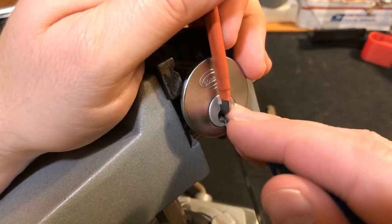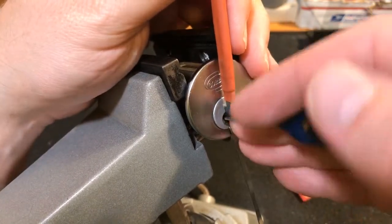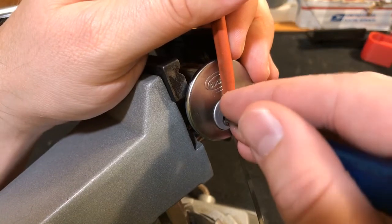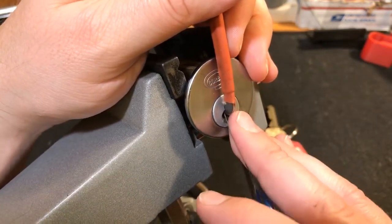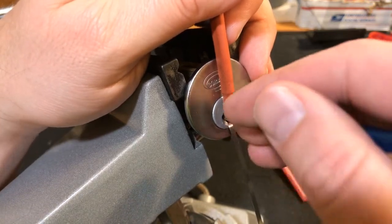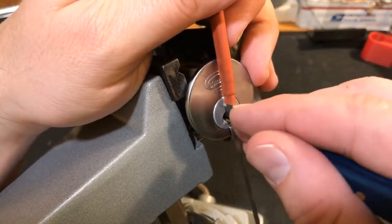I'm getting whooped by this lock that has gotten camera shy. Okay, full reset. Heavier tension. And I'm going to go straight off this ledge. Okay, 2, 3, 4. Okay, 1. Couple clicks off of 1. Couple more clicks off of 2. Okay, shifting back down to the bottom.